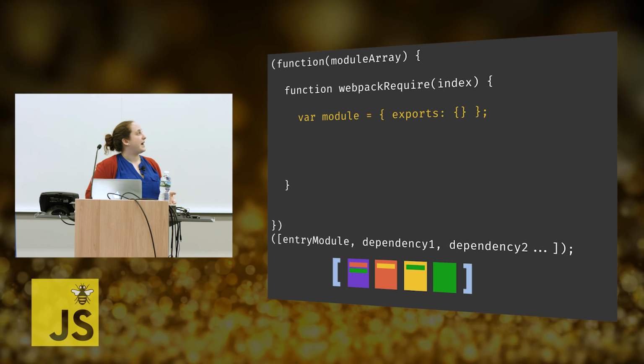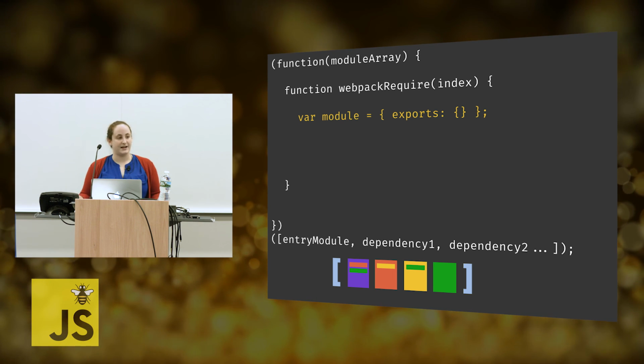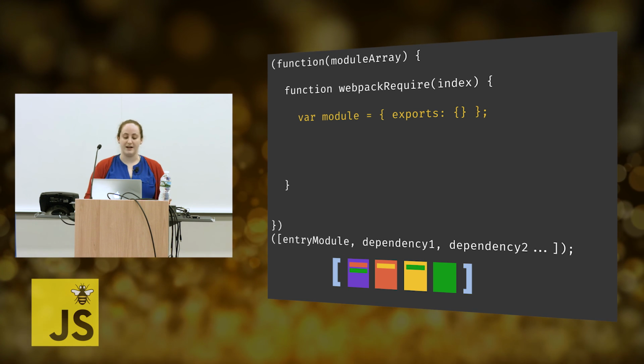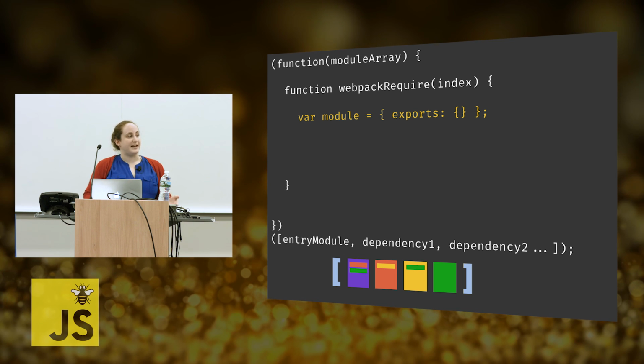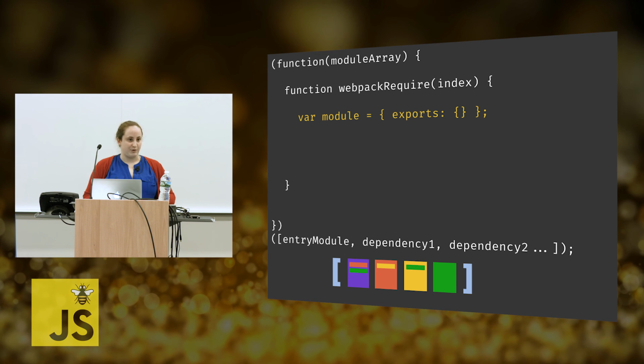So inside the Webpack Require function, we actually have to create the module that we're talking about, and it's going to have a key called exports that is also an empty object. We're going to do this every time we want to get a module's export from a file, so this module object will only have the exports from a single file.